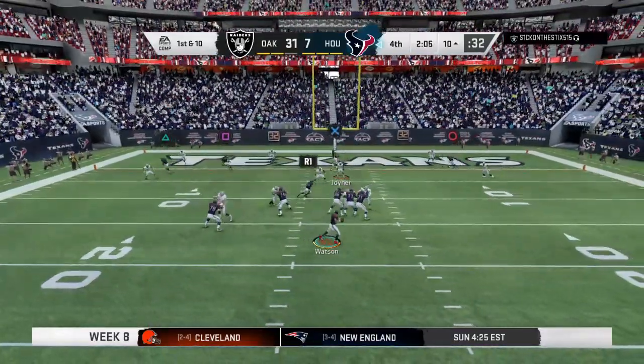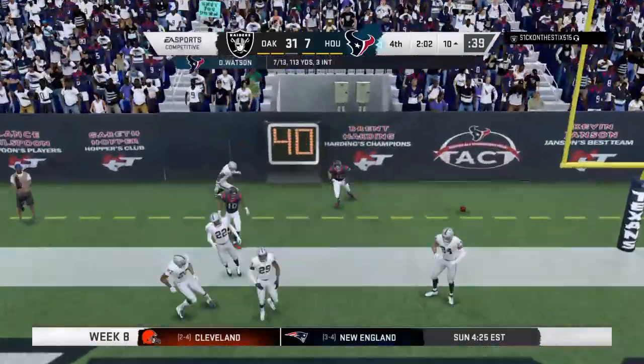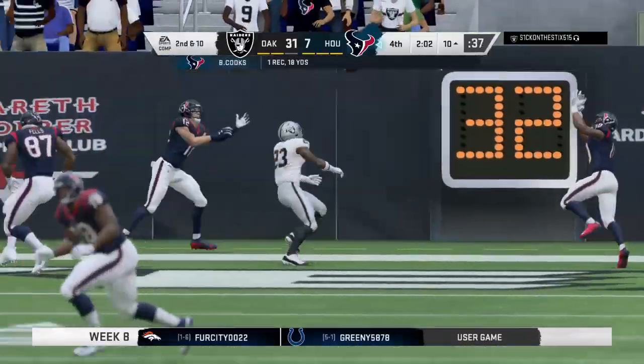Now a first down throw. Watson flush to his right. To the end zone, but it's incomplete. Brandon Cooks, the receiver he was going after. That'll bring up second down.